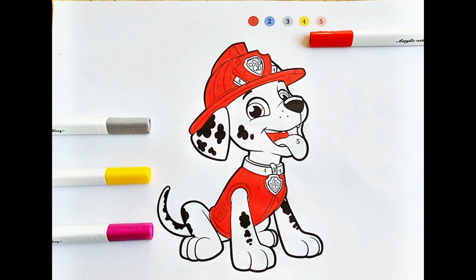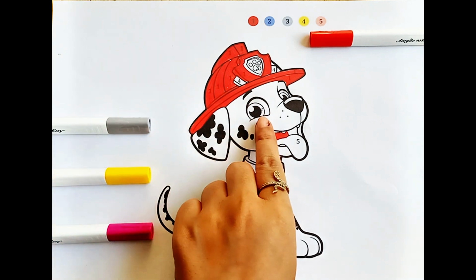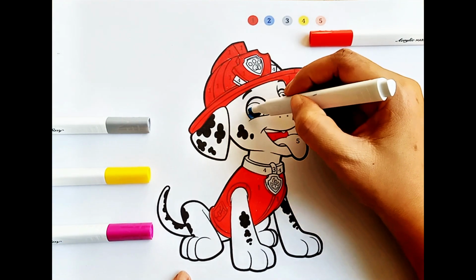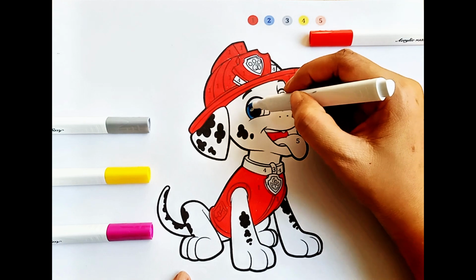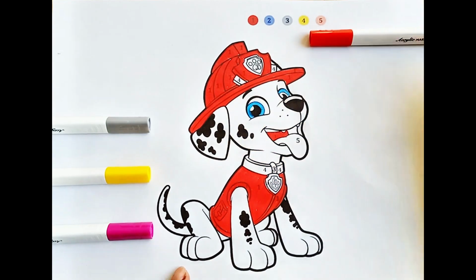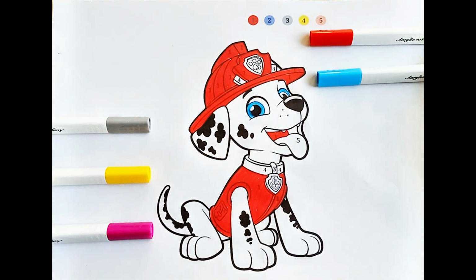Here's number 2. And can you find number 2 on Muscle? Oh, I found it. It's so small. Muscle. See? Look at the color. Muscle have the blue eye. Look, it's so nice. One number 2 here. So nice. And next is number 3. We are finished with number 2.